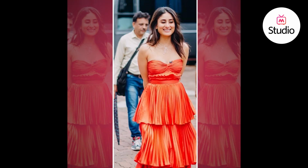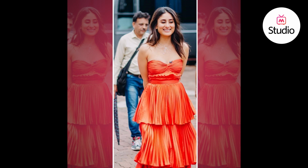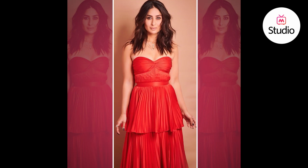Today I'm talking about the look that Kareena Kapoor Khan recently wore for the taping of a reality show that she's judging. She was seen wearing a red color strapless gown by this designer called Amrita. So the gown had a sweetheart neckline along with a pleated detail on the hem of the gown. It was a ruffled gown, so it had 3 layers of ruffle, and the fabric in itself was a pleated fabric. It also had a corset style detail around the waist.